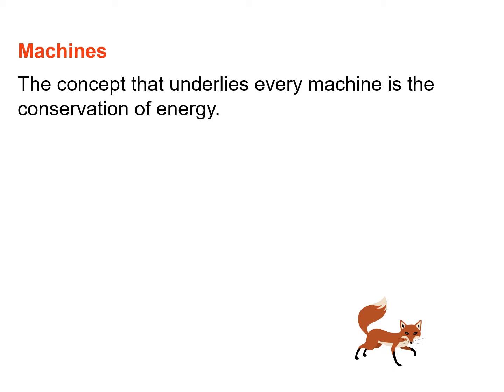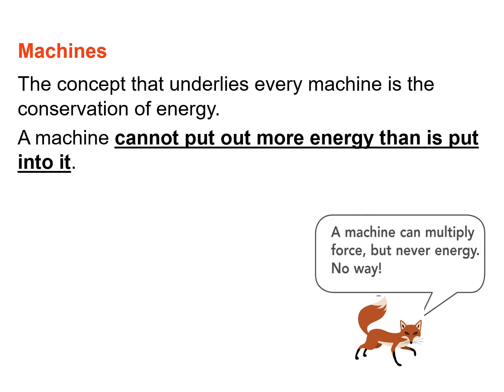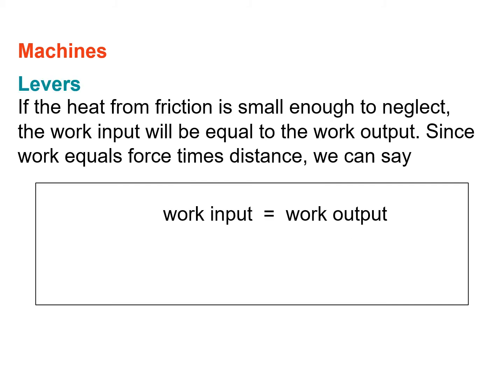But the concept that underlies every machine is the conservation of energy. A machine cannot put out more energy than is put into it. No matter where you hear that claim, on the internet or on television, you don't get something for nothing. Now if you look again at the equation, work input equals work output, that's what you might call an ideal or theoretical situation. In real life, there's always going to be a little bit of friction involved, and so you're going to lose a little bit of energy from the system as heat energy. It's not lost from the universe, but it will be lost as far as being useful to you.